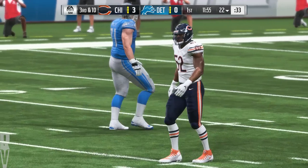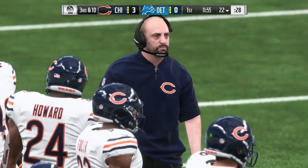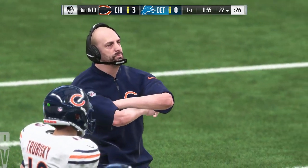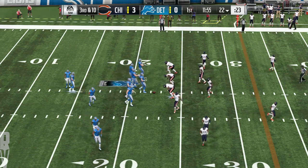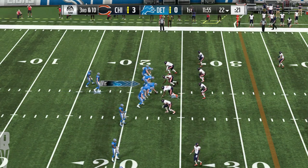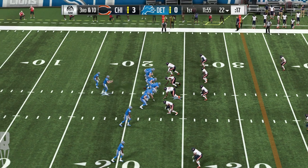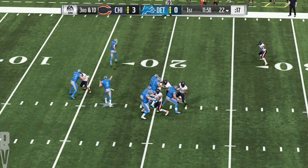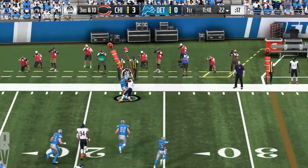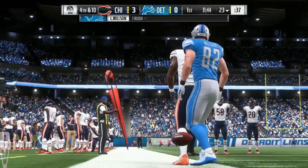The beauty of being able to play a zone defense, when you can sit back and see the ball coming out of the quarterback's hands, guess what? Creates a lot of confusion, kind of a muddle in the middle of the field where you can go make a play on the football. Now they face a third and 10 after back-to-back incompletions. They'll fake it. Now Stafford. Nothing doing on that one, and it'll be fourth down.